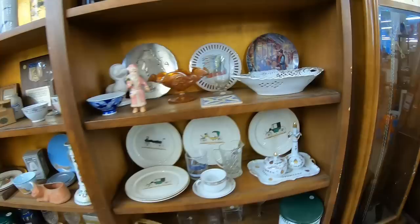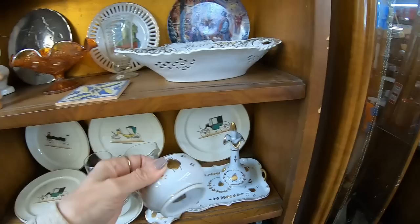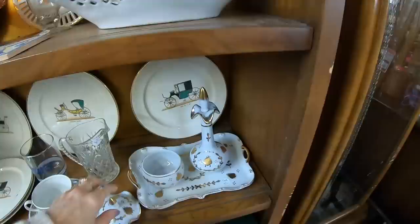Look at this set here. What are those, beetles? They look like gold beetles. I am attracted to the most weird things. Okay, what does this say on the bottom? Original something Japan. Something creation. Don't even know. Okay, so that can't be the sugar because this guy is the oil. So maybe it's just a mixed set. $15 for the whole thing.